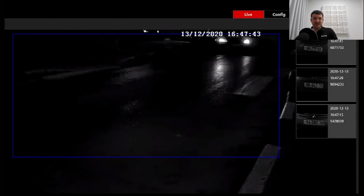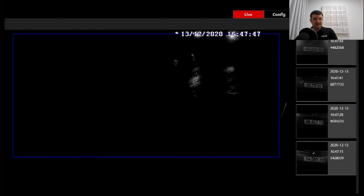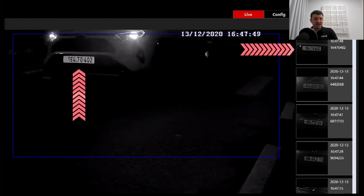Now let's observe the accuracy at night. I also want to pause to highlight how effectively the camera blocks out the car headlights. Also take a moment to appreciate the clarity of the image.